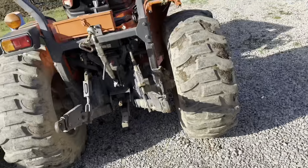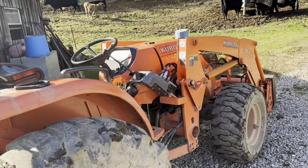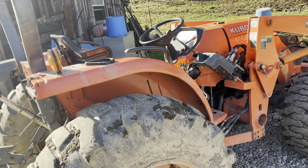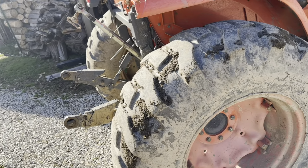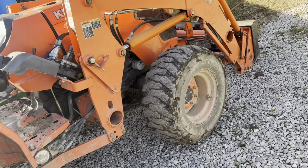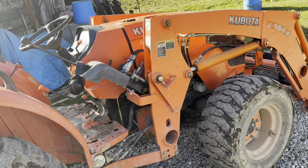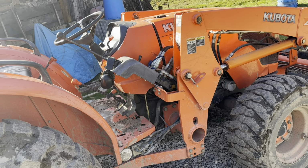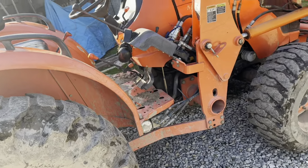Some of you have been wanting to see some different things. It's an MX 5100. It's a 2008 model, original tires. I'm looking into getting some new tires. I'm going to switch it over to the R1s, which are regular tractor tires. These are industrial R4s, I think is what they're called.